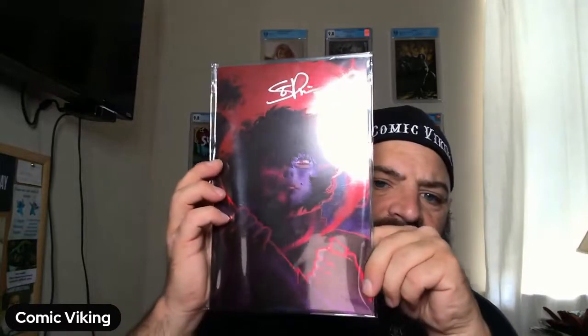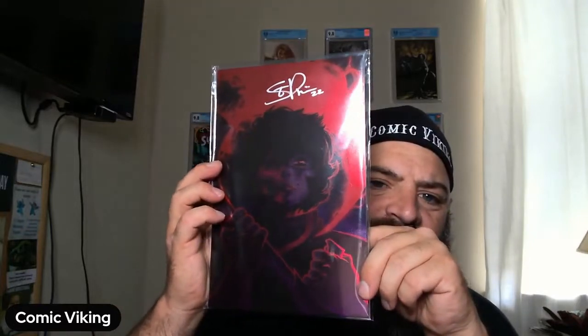All right, first one is we got Stephanie Phillips, who is the writer of Grimm, a new series that just started. It's a great book. This is the Grimm #1 B foil cover. Probably can't see. It's a little dark. Sorry about that, and the glare. But it's a foil cover, so it's going to have glare. Sorry. But I got Stephanie Phillips to sign that.